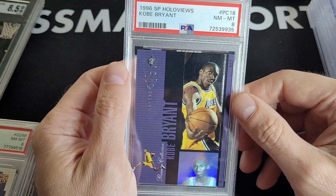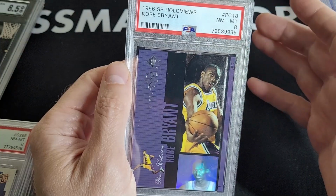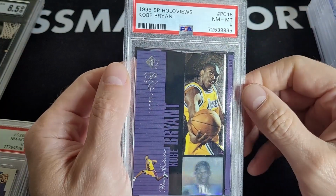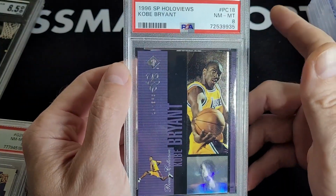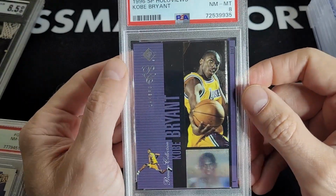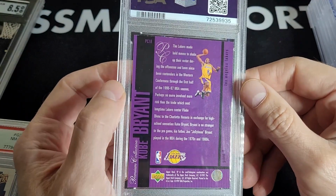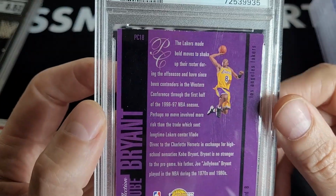these were 1 in 20 packs, and then there's 20 cards in the set. Jordan's in the set. Iverson's in the set. I believe Shaquille's in the set. Ray Allen's in this set, I believe. So yeah, pretty rare. I forget. This wasn't cheap.